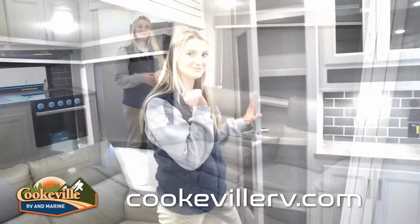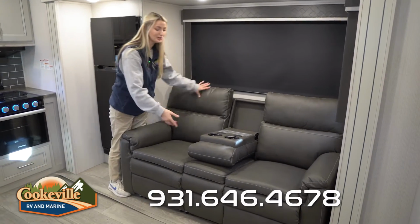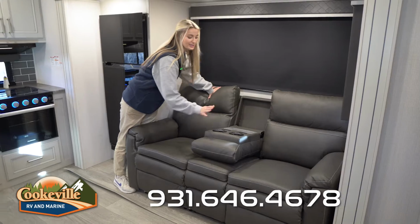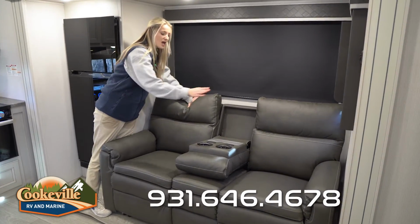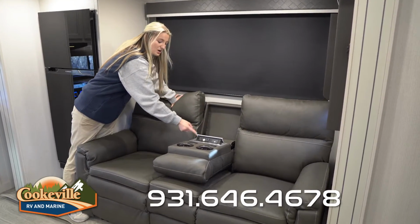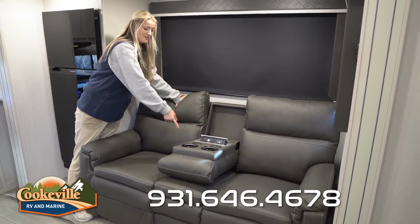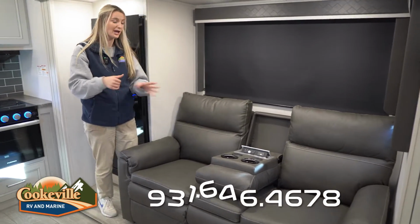Now, check out our slide. In our living room side, we do have our theater seats. This actually is 3 across seating if you want it, but this actually does come down. And you do have 2 cup holders right here, a couple of switches. You even have 2 USB ports right here, and this actually goes up in the middle, gives you 2 more USB ports, and you have some electrical outlets as well, so you're gonna be able to plug in anything you want from your couch area.